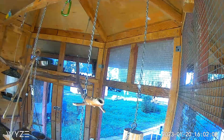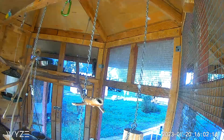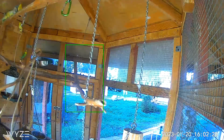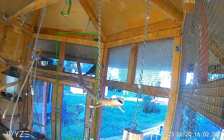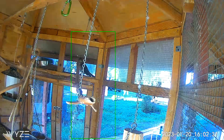So inside the aviary, I have a Wyze Pan Cam, which is always on, recording. And I turned it towards the fencing, which I usually don't do because I'm looking at the parakeets. But look up there and look at that. That's where the Cooper's hawk was sitting, and it's scaring the poor parakeets. And it doesn't seem like it's a big deal, but it's scaring them and is potentially dangerous.